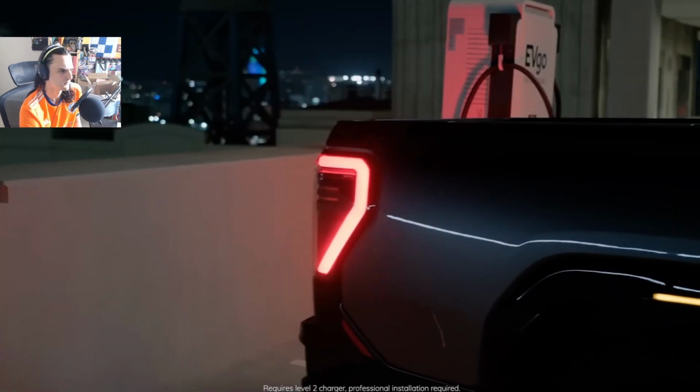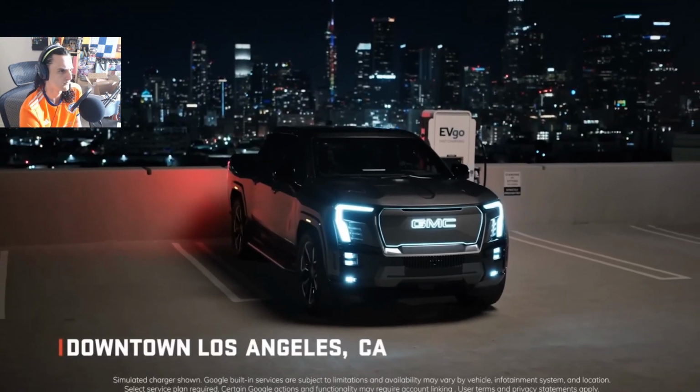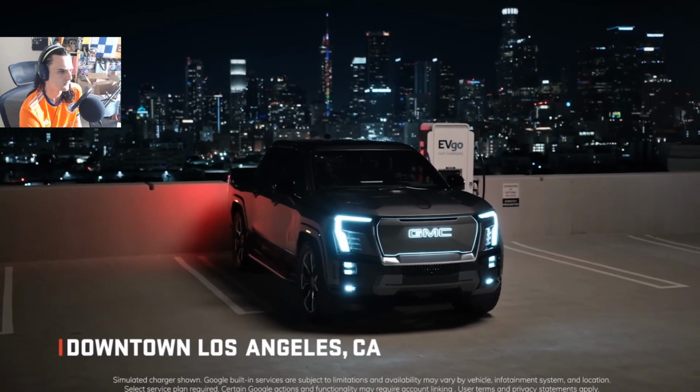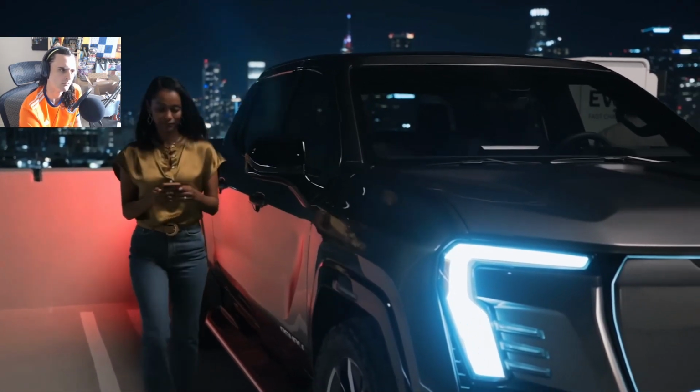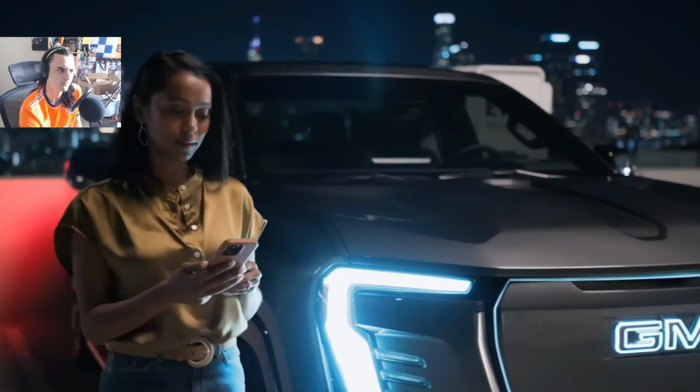Every morning on full. Once you're underway, you can use available Google built-in compatibility with Google Maps to identify a charging station near your destination, and the vehicle automatically prepares itself for charging.